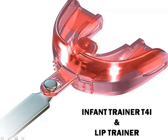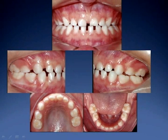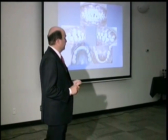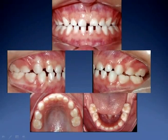If I start treating the patient with the infant trainer and I try to improve that overbite and that overjet, I can bring the patient to this relationship that is the normal occlusion in a primary dentition. It's the normal occlusion in a child before entering the mixed dentition. The overbite should be between 0 to 1 millimeters. The overjet, ideally, should be 0. The canines should be in a class 1 relationship.